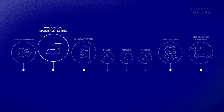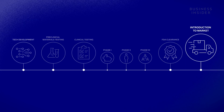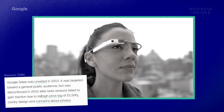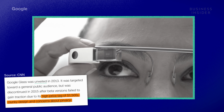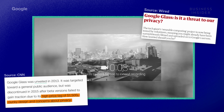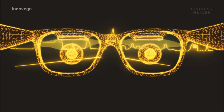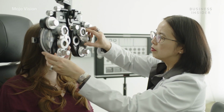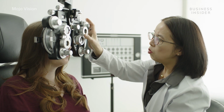The last challenge is effectively introducing this product to the market. A few reasons Google Glass wasn't popular was because of its high price tag, awkward display, and video recording capabilities. But Mojo Vision and Innovega are not in a rush to appeal to the masses. They are helping a specific market first and then growing from there.